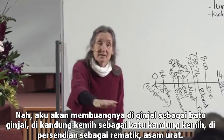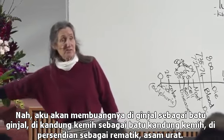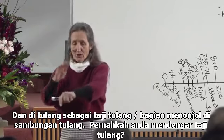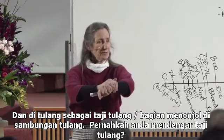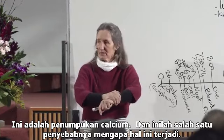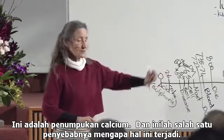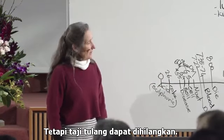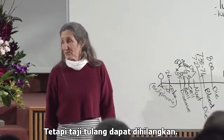Oh, it'll dump it in the kidneys as kidney stones, gallbladder as gallstones, in the joints as arthritis, gout, on the bones as bone spurs. You've heard of a bone spur? It's a calcium deposit, and this is one of the main reasons why that happens. But you can get rid of a bone spur.